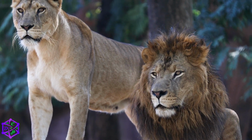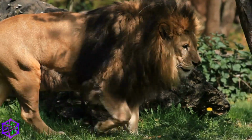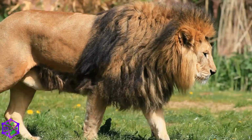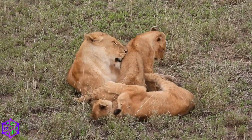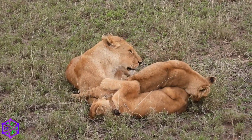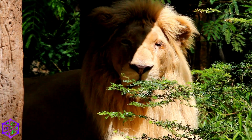In summary, there are two recognized subspecies of a lion: the African lion and the Asiatic lion. These subspecies have some distinct physical and behavioral characteristics but are very similar in many ways. While there are some other populations of lions that have been proposed as distinct subspecies, these classifications are not widely accepted and more research is needed to determine their validity.